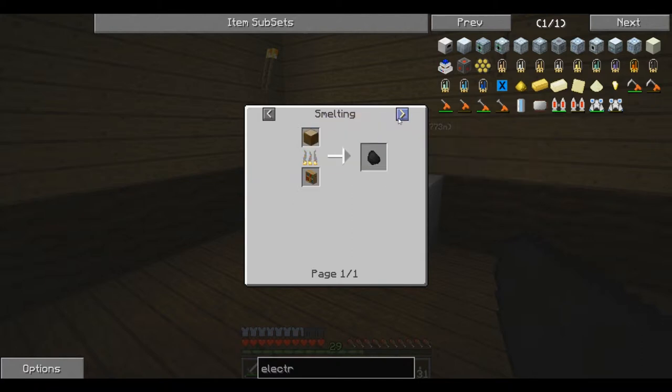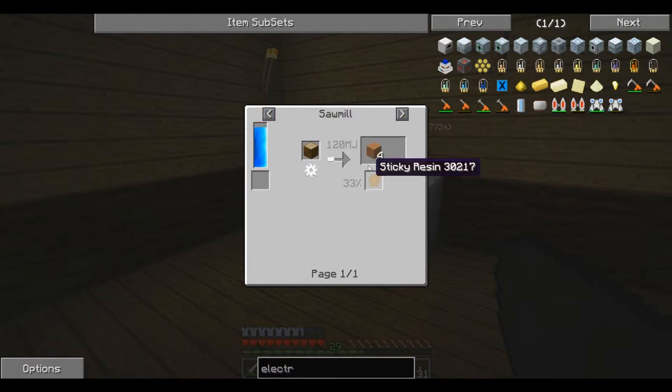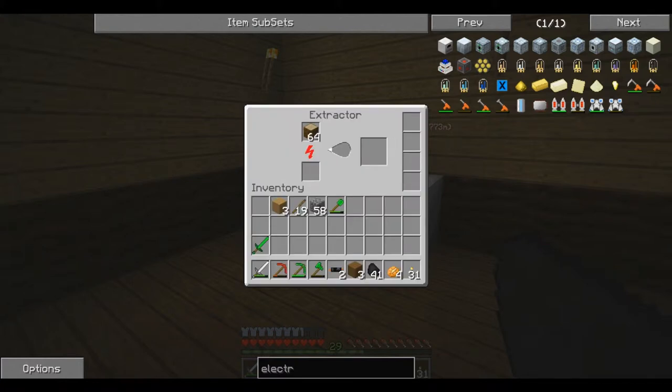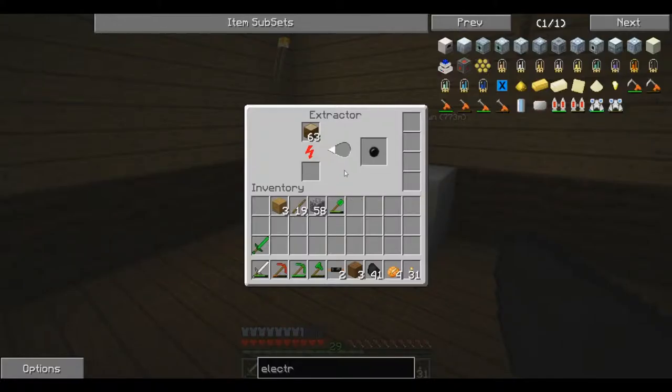If you smelt it, you get charcoal. If you sawmill it, you get sticky resin and jungle planks. Interesting. Yeah, there you go. If you put it through an extractor, you get rubber. So... Oh, wow, that is very slow.